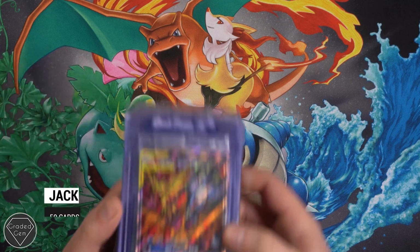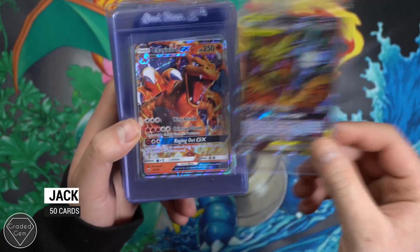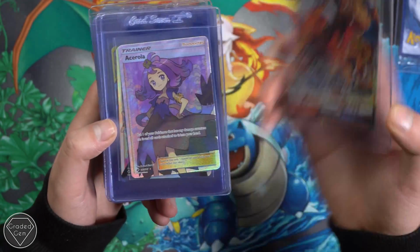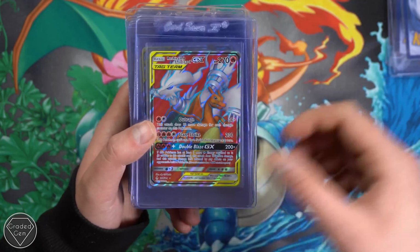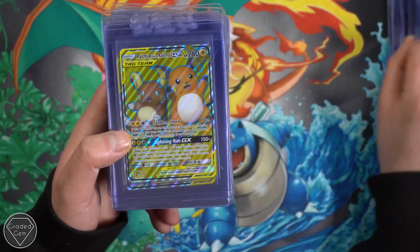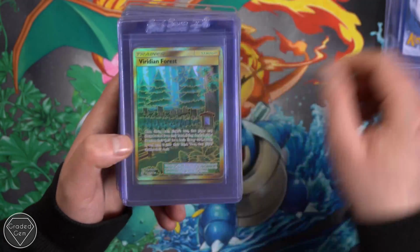First time submitter, and that is Jack. And Jack has gone right in at the deep end with a 50 card submission. So thank you very much. We've got a Moltres stained glass there. We then have the Charizard GX, Acerola, Guzma, Reshiram and Charizard GX, Mewtwo and Mew GX, Raichu and Alolan Raichu, then with the full art.